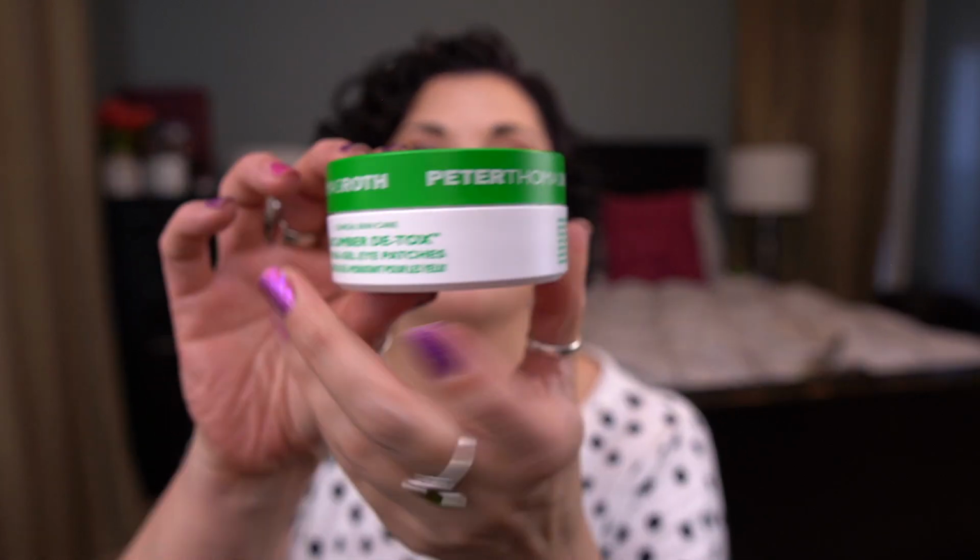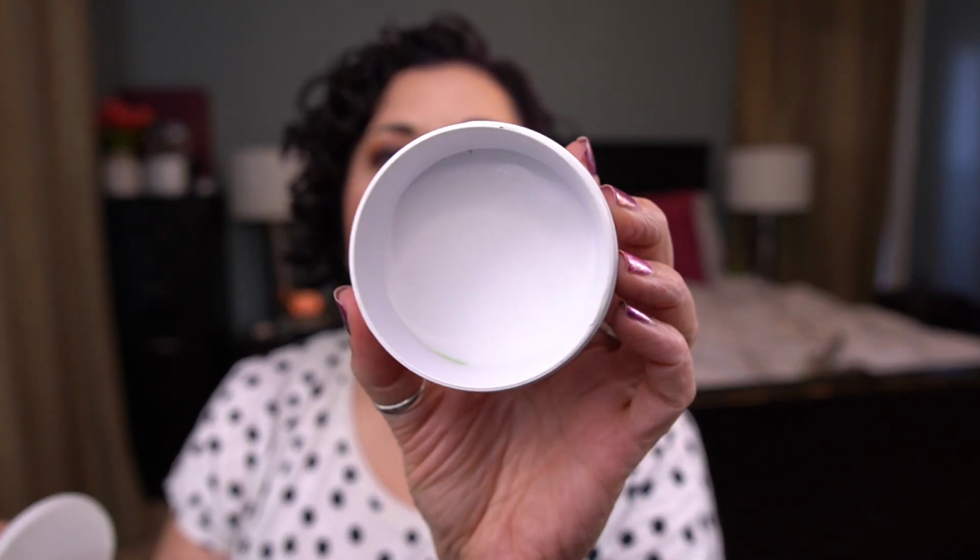The last skincare item is by Peter Thomas Roth. It's the Cucumber Detox Hydrogel Eye Patches. So this is also in my 50 Shades of Green. So yeah, I finished it all up. It's nice. It comes with this little paddle thing to fish them out. Only thing that I'll say about these, I feel like the serum in here, there just wasn't a lot. And so that's kind of my big complaint about this one.